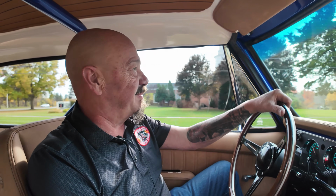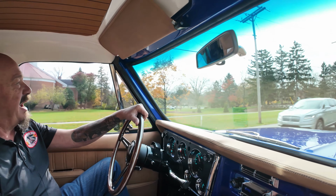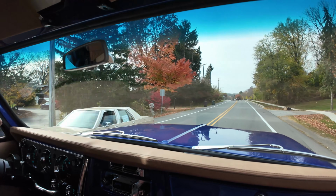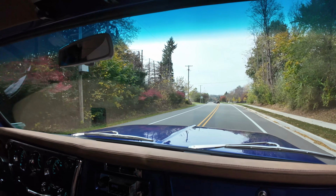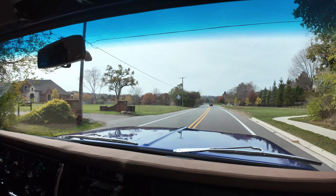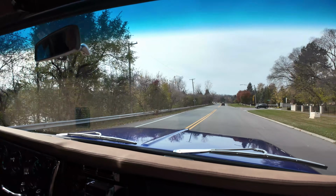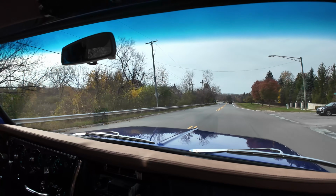The drive is amazing. That LS power plant under the hood, making great power. I mean, this thing is a sweetheart for sure. Tell you what, I'm in love with this thing. Love the color, love the look, the workmanship, everything.